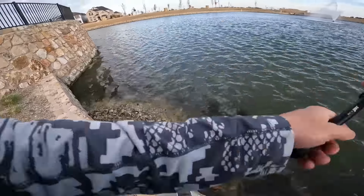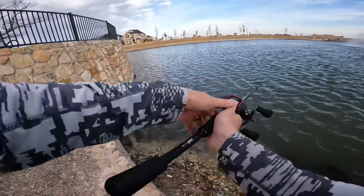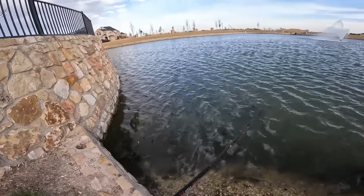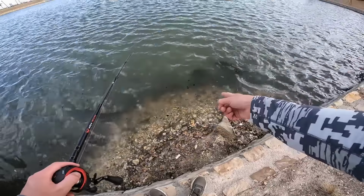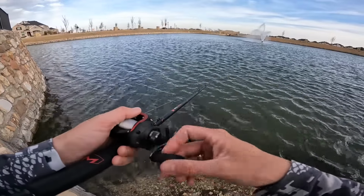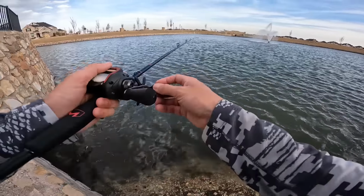And as I get to this corner here, I'm seeing that it is not only shallow up here, but it's also really dirty water because the wind has been slapping against the rock wall, all this sand here, these rocks, all the sediment has kind of come off the bottom. So I'm not saying I can't catch one here in the corner, but I feel like I'm less likely to.